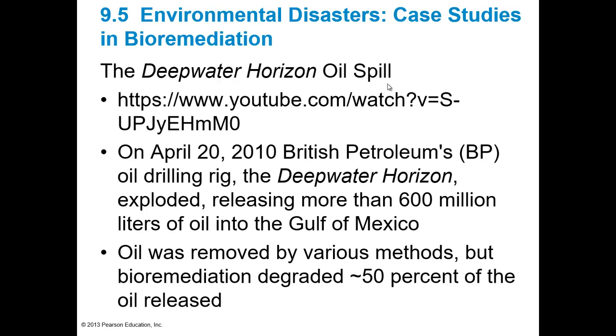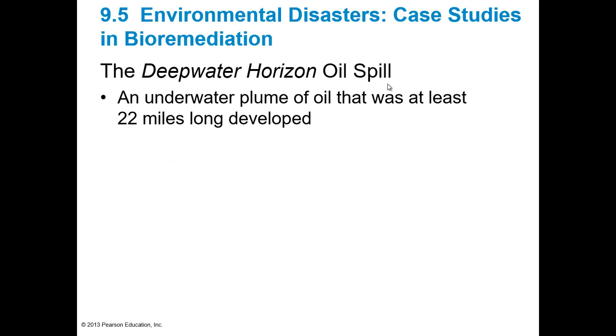Bioremediation was very aggressive in cleaning up this particular oil spill, and about 50% of the oil released was bioremediated. The plume of oil was actually underwater. Crude oil can be more dense than water or less dense than water, but the plume itself had a density very close to salt water. So it was an underwater plume. It was not on the ocean floor. It was just trapped below layers of water. It was huge, about 22 miles long.